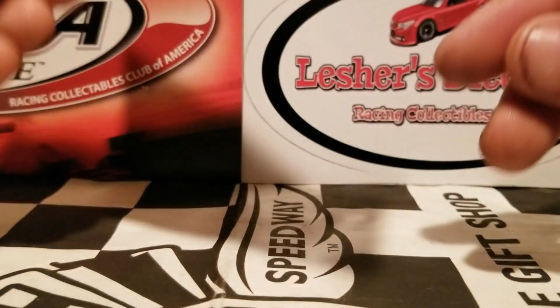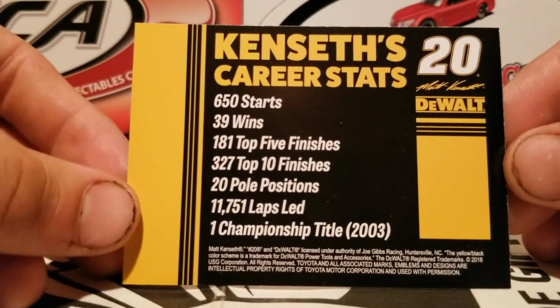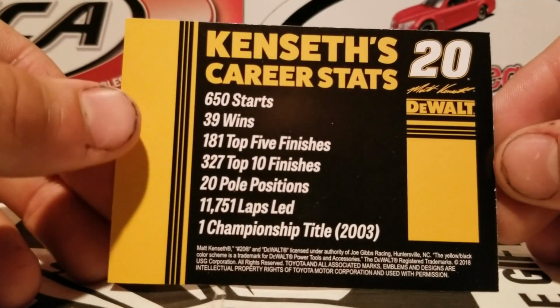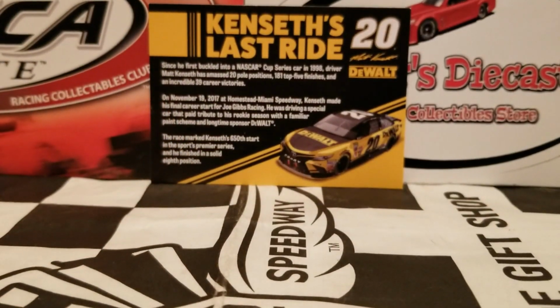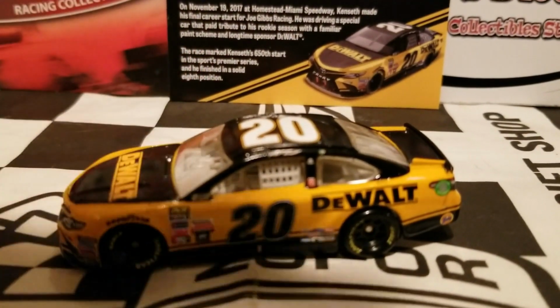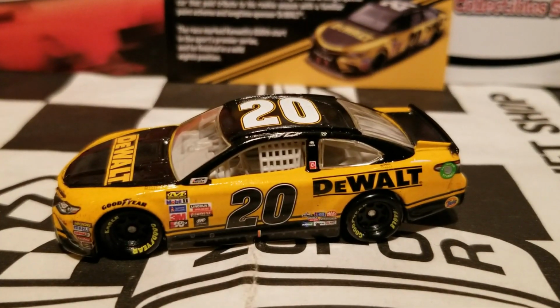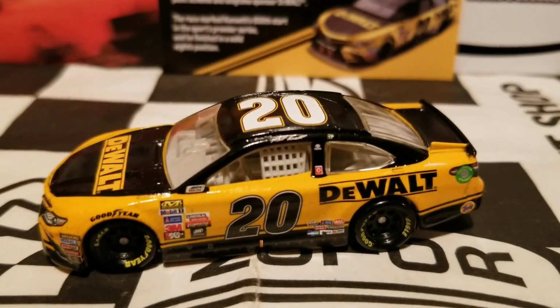As you guys know, this is paying a tribute to Matt Kenseth's rookie car from 1999 and 2000. There's all the stats right there that he has accomplished. Might be more, because technically he stepped out of retirement and now he's back part-time racing with Roush Fenway Racing in the number 6 team. So him and Trevor Bayne are sharing rides, which I think it'd be kind of appropriate if I upload a Trevor Bayne car next after this review. That would be pretty ironic.